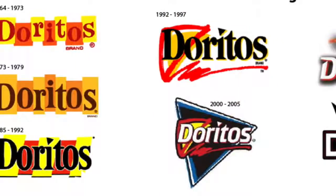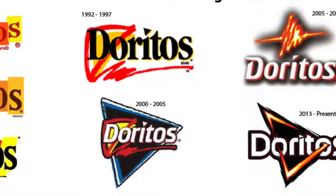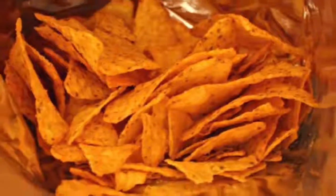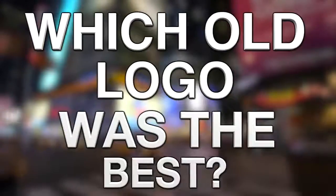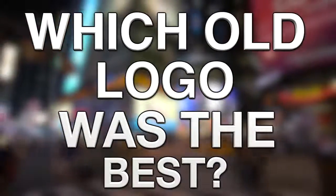And this is their logo progression, and as you can see, they've been through 8 different logos, and they've had their current one for nearly 4 years now, so it looks like they're due for an update. But that just about wraps up this video. Check out the poll in the top right corner and you guys can vote for the coolest old logo.